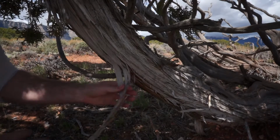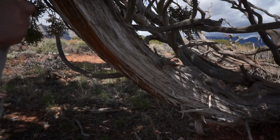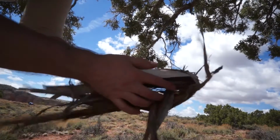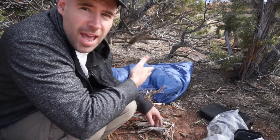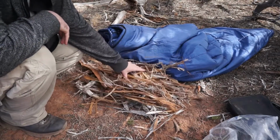Before I lay down, I'm going to cover the ground below me with a layer of juniper bark. Most of the little trees out here are juniper trees. Juniper bark is very useful. In fact, the natives used it for ropes, baskets, tinder for fire. I used it for bedding. And you can see here, it's important that the material you use for insulation contains a lot of air pockets.